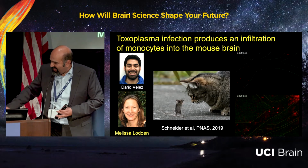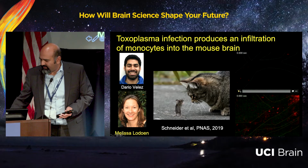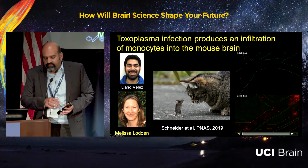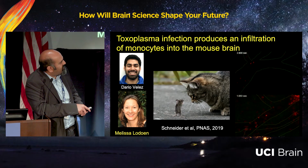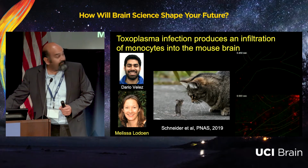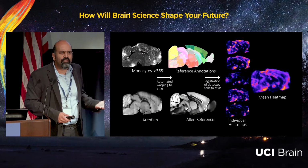And we wanted to understand how these cells were altering mouse behavior, and there really wasn't a good neurobiological explanation out there. And Melissa in my lab discovered that what happens when the animals get infected with Toxoplasma is that there's this sudden infiltration, a stickiness of monocytes all of a sudden in cerebral blood vessels that then results in the infiltration of monocytes into the brain parenchyma. And this form of invading inflammation was something that we wanted to map out. Maybe it was going to certain regions.